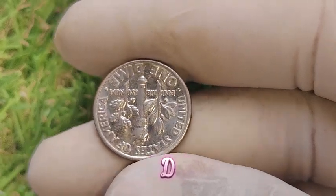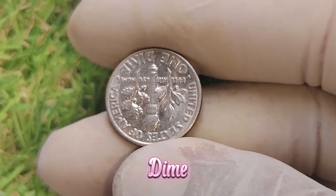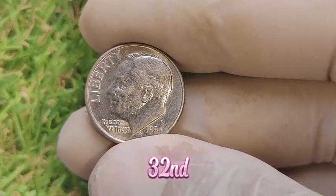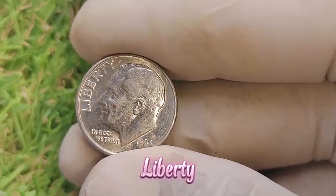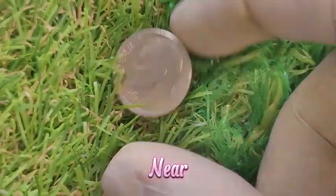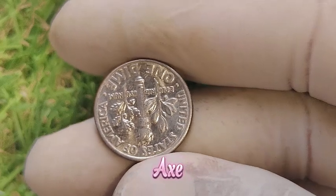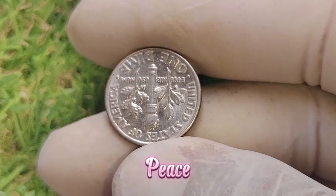The 1994 D Roosevelt dime, a small 10-cent coin issued by the United States Mint, is part of the ongoing Roosevelt dime series that began in 1946, just a year after the death of President Franklin D. Roosevelt. This design, honoring the 32nd President of the United States, features his left-facing portrait on the obverse along with the inscriptions Liberty, In God We Trust, and the year 1994. Beneath the portrait, right near the neckline, sits the mint mark D, indicating the coin was struck at the Denver Mint. And on the reverse, we see the traditional fasces, a bundle of rods with an axe, symbolizing strength and unity, flanked by an olive branch and an oak branch, representing peace and victory.